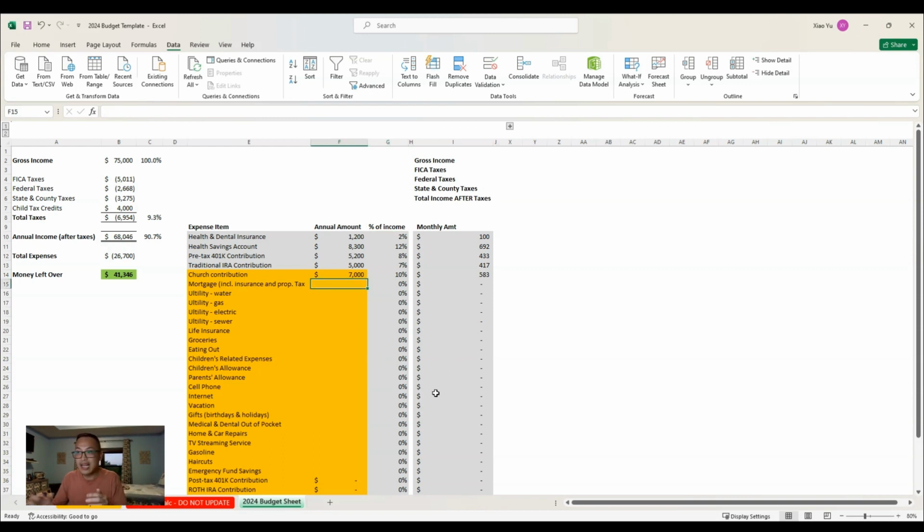Okay. And let's say they have a mortgage and it's $2,000 per month. Okay. 2,000 times 12. There you go. And they have water utility. Let's say for water, it is $50 a month, right? So 50 times 12. And let's say for natural gas, it's $100. Okay. They think it's $100 per month. Now, sometimes natural gas, right? During the spring and summertime, because we're using our air conditioning and not using our heater, our natural gas bill might actually be only $20, right?